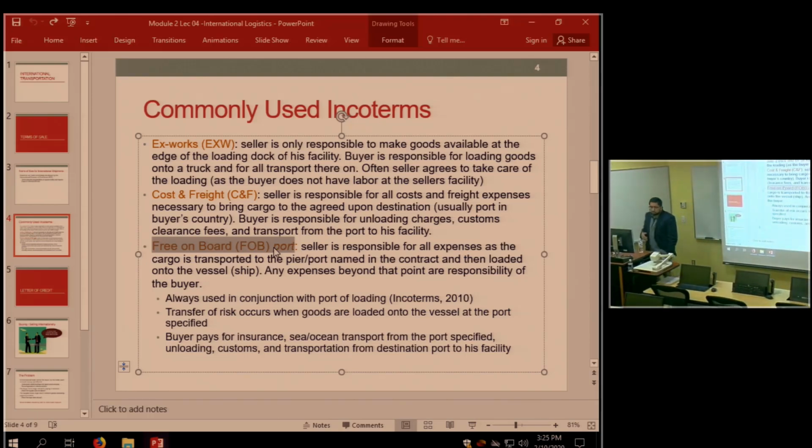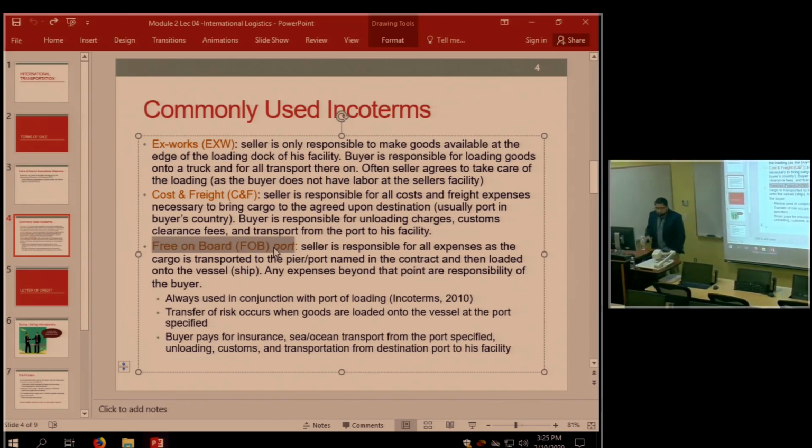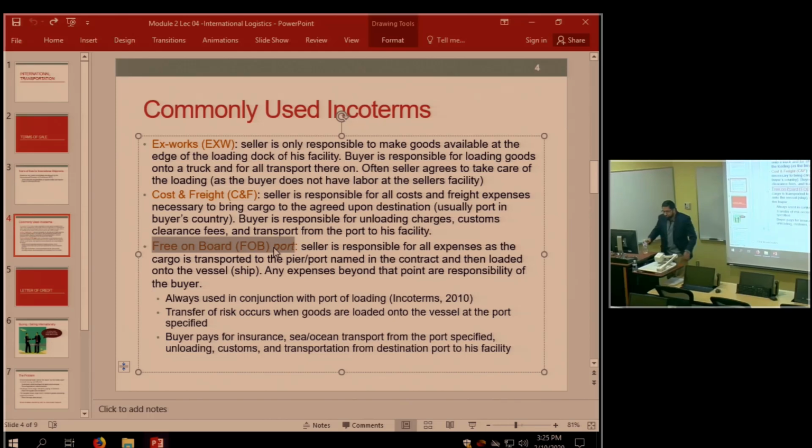These terms are really important because the price the seller will give you for a good will vary based on what part of transportation they are responsible for. If a seller is going to do CNF, they'll probably charge you a higher price for the goods because they also have to pay for most of the transportation. If the seller is going to do EXWorks, they might charge you a lower price for the product because you have to do all the transportation work.